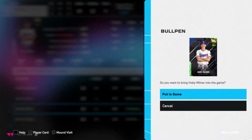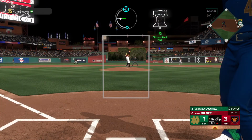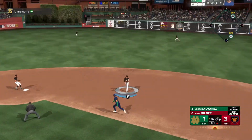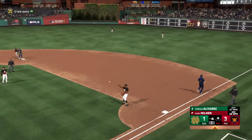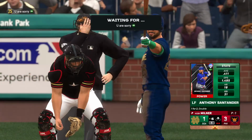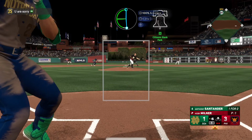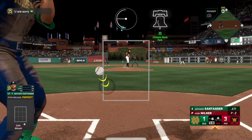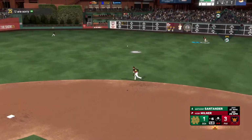Yordan Alvarez. Now pitching, Hobie Milner. On the ground, right side. 4. Fires over to first. Yeah, they get the out on Alvarez. Digging in is the switch hitting outfielder Anthony Santander. And the first pitch misses for ball one. Milner, he's kind of a prototypical bullpen arm in today's game.